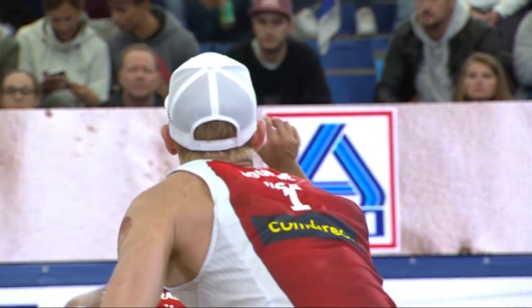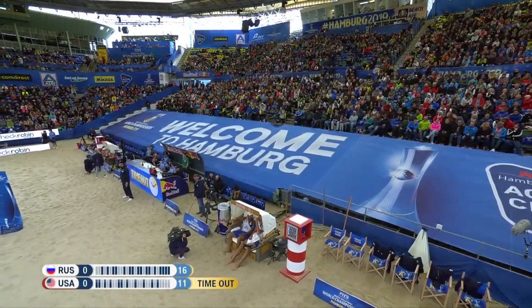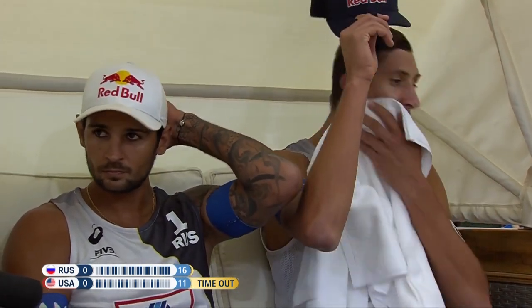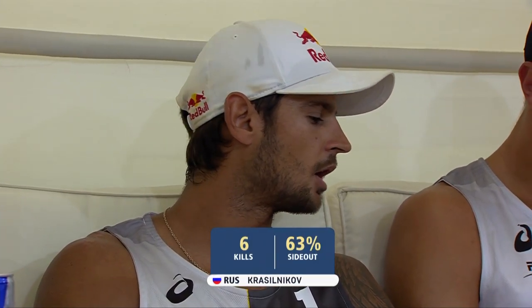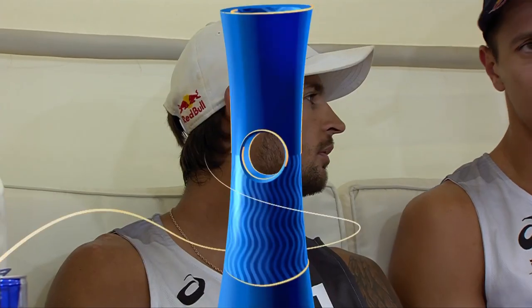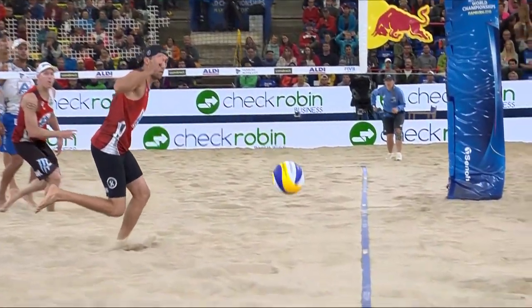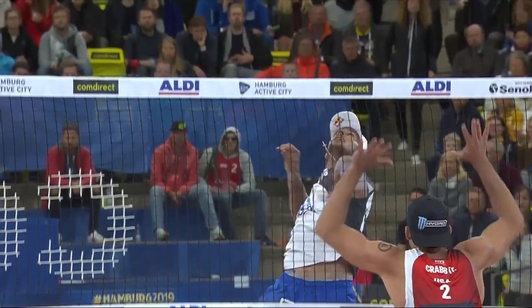Going back to that right line, we've seen that serve a lot, both men and women. It's a vulnerable spot. Of course, we always talk about right down the middle, but to the right shoulder of the right side player can be tough. The Russians on a 4-0 run, and they've opened this thing up 16-11 due to the fact Krasilnikov playing some spectacular defense. 6 kills, 63% side out. The Russians look relaxed. They do look relaxed, Dane. That's a good call. Certainly no look of concern.